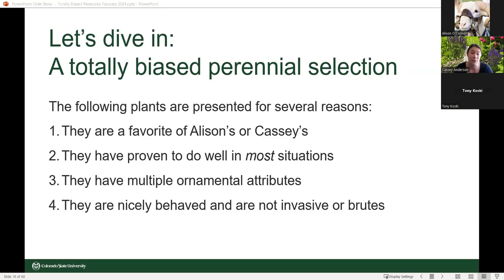Most of these have been proven to do well in most situations, at least in Colorado and along the Front Range. They are ornamental, sometimes in numerous different ways, and typically they behave pretty nicely. They're not going to invade your space or take over part of your landscape.